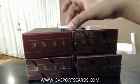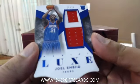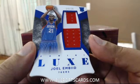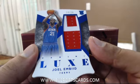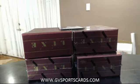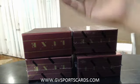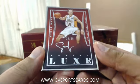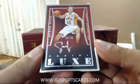Next, we got 14 of 20, Joel Embiid for the Sixers, 2 color patch. Sixers, that is Glenn Verdi. And we got for the Lake Show, 23 of 25, Steve Nash. That's for Jupiter 11 and Glenn Verdi split spot.